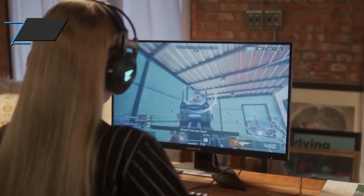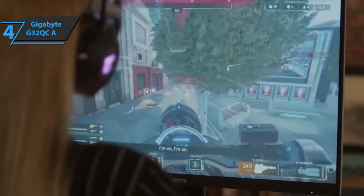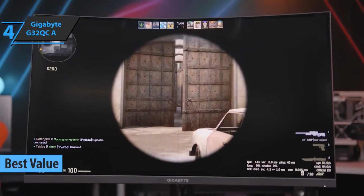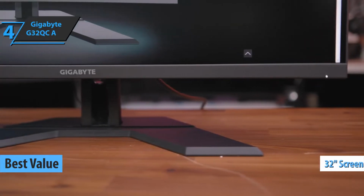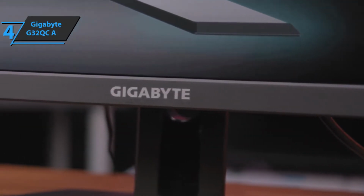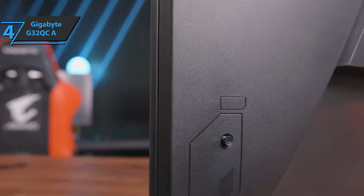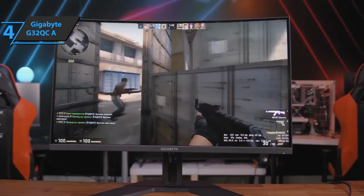If you're in pursuit of the top bang for the buck, we say look no further than the Gigabyte G32QC, also known as the best value curved gaming monitor that can be found on the market in 2021. The G32QC sports a 32-inch 8-bit VA panel with a resolution of 2560 by 1440 pixels. The pixel density is approximately 92 ppi. The pixel size of this panel is similar to that of 24-inch models with full HD resolution.